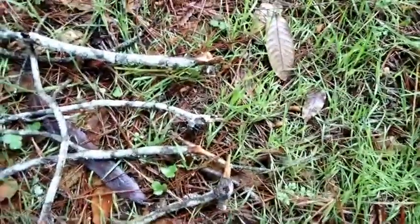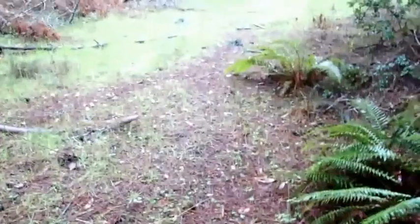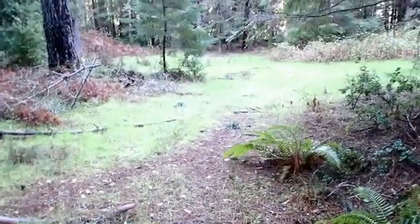And you're looking for sign. You're looking for broken branches, knocked over vegetation, logs knocked out of their socket on the ground, things like that. So you're looking at sign rather than actual tracks. And that's what makes it really fun, is following something around and seeing where it went.